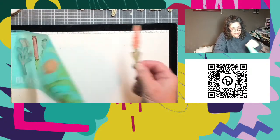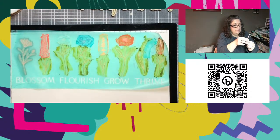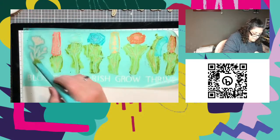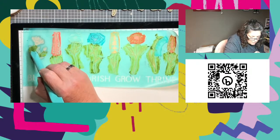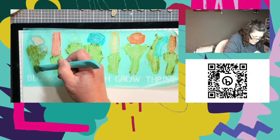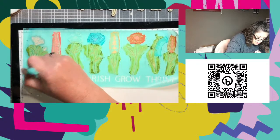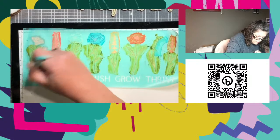And then we have our last. Ooh, that one turned out really pretty. It's guava. We got our last one here. Okay, kind of chalk it on, get that excess off. This one has a little bud on it, so that'll be cute. Good one to end with.